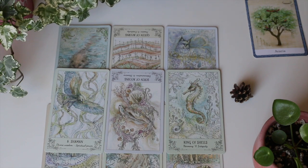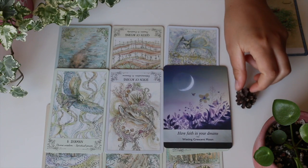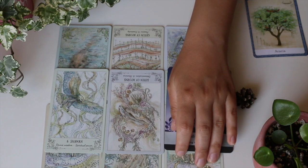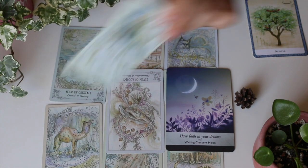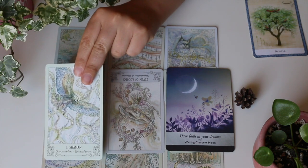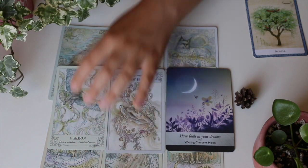We have two cards for the moonology. The first one is Have Faith in Your Dreams with the waxing crescent moon. That's beautiful. So again, it is another confirmation that good things will come out of this connection. And you don't have to be too worried about the fact that your person is currently not very open, or that you might not like this impulsiveness. You don't have to worry about that, because all of those challenges that we've been seeing before will actually settle a bit. There is a potentiality for them to change.